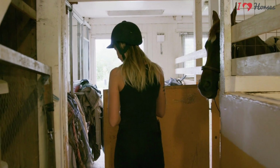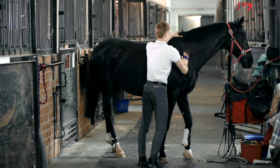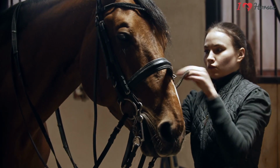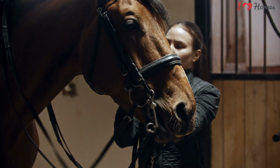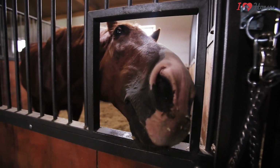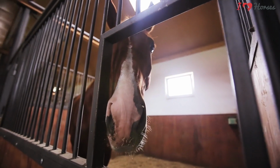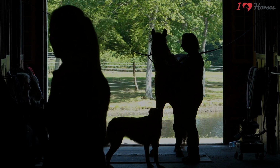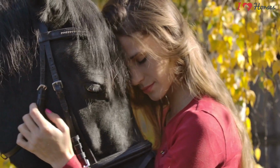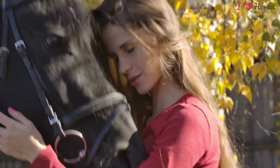It's waking up before the sun to get all of your morning chores finished, and then spending hours in the barn grooming your horse, cleaning the stall, inspecting your tack, and whatever else needs to get done. Horses deserve your time and attention, and you can't leave them in the barn when life gets busy and you run out of time. You'll need to find extra hours every week to spend on your horse, and that can be hard for people with full-time jobs, family responsibilities, and social lives.